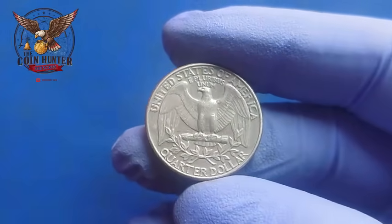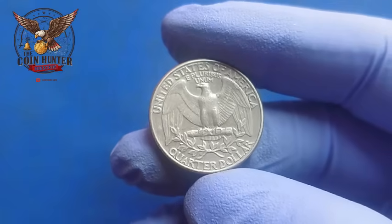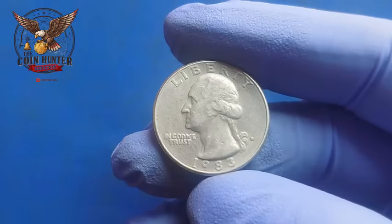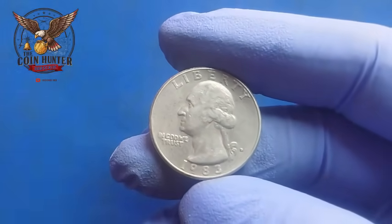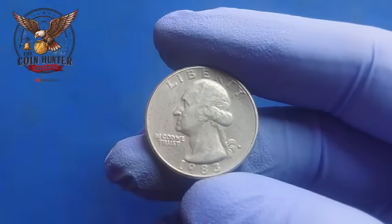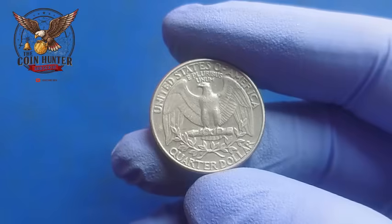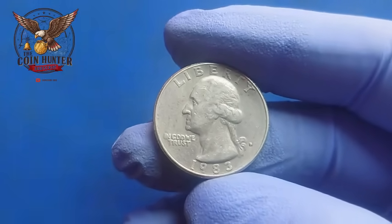This coin has reached absolutely staggering values of $163 million, making it one of the most valuable pieces of currency ever created. The story of the 1983 D Washington quarter is a tale of mystery, incredible rarity, and the kind of detective work that makes numismatics such an exciting hobby. Because unlike the previous coins we've discussed where the errors were relatively straightforward to identify once you knew what to look for, the error that makes the 1983 D quarter so valuable is subtle, almost invisible to the untrained eye, and requires sophisticated equipment to properly authenticate, which means that even today, there could be specimens sitting in collections where the owners have absolutely no idea what they possess.